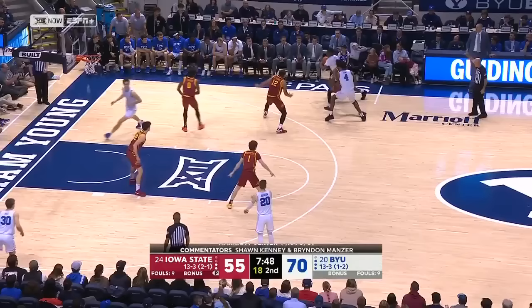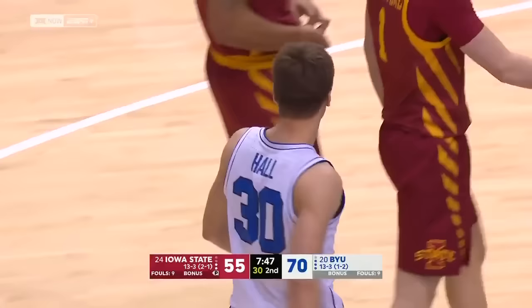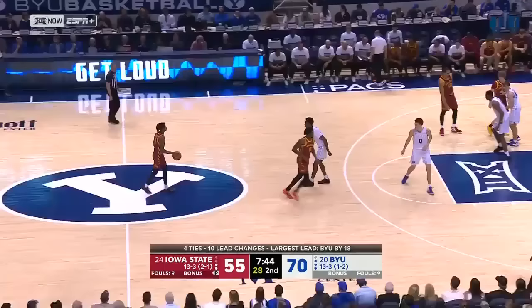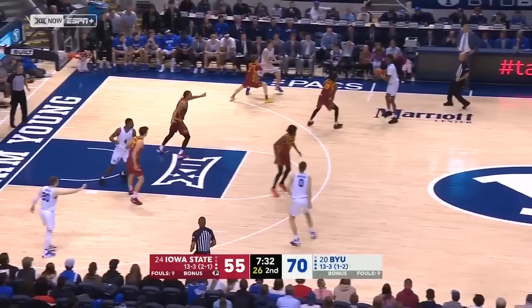Turnover here on Robinson. You know, you look at Dallin Hall, he's now made a 3-pointer in 12 straight games this year, and this second half, he has been the difference maker. 3 for 3 from downtown. 11 points, 7 assists for Hall. Rare turnover by BYU. The freshman will try to shoot Iowa State back into it, not falling tonight. One and done for ISU. Robinson wheels it into the front court.